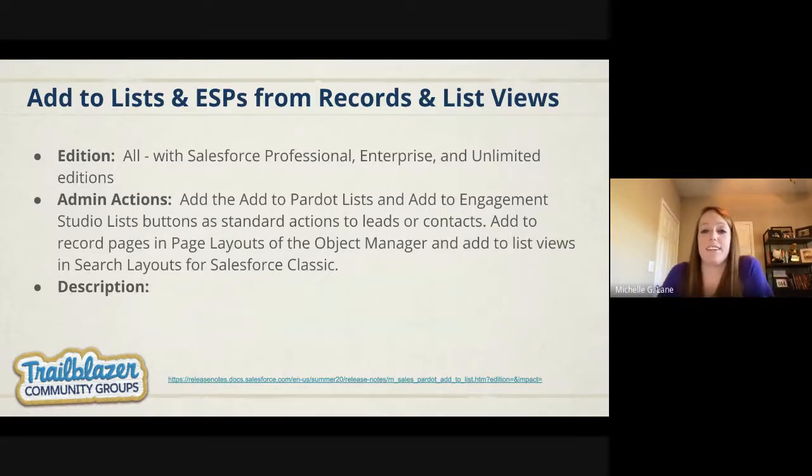Okay, so an exciting thing within Salesforce, and specifically on individual records or on list views, they're going to start adding some Pardot actions there. Right now, it will be add to Pardot list or add to an engagement studio. So this is super powerful because at the moment, I believe, it was solely in campaigns that you could add to a Pardot list. So now this will be expanding. You don't have to have people in a campaign. You can do it on your list views anywhere or on the record of the person directly.